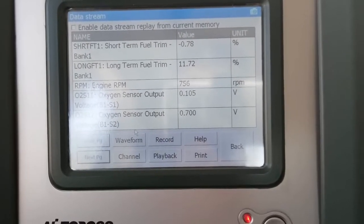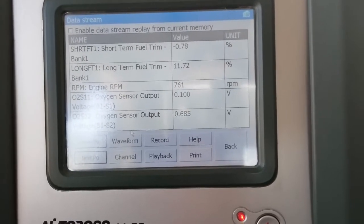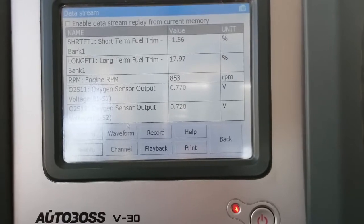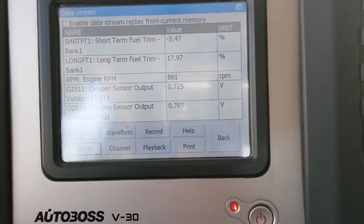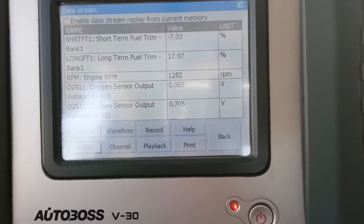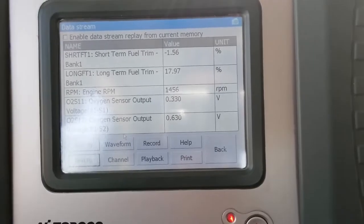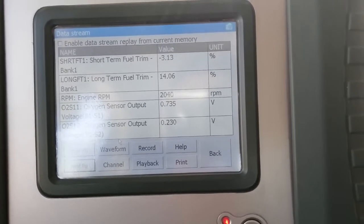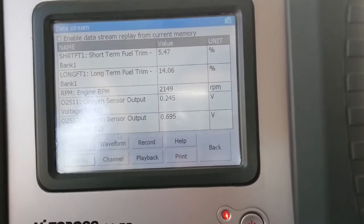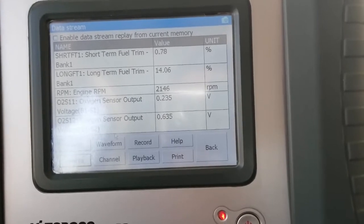Alright, so currently the long term shows around 11.72 at idle. Now, if I raise the RPM to about 1,000, we see that our long term will go up. So about 1,000 RPM, we see that long term went to 17.97. Short term is trying to counter the long term. At 1,800, long term went to 14.06. Short term is fluctuating between positive 10, positive 5, positive 1. So it's actually fluctuating all over.